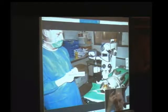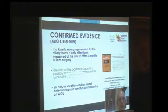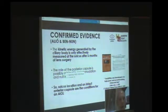The monkey is a very good model to study accommodation, even though it is difficult to manage because they are very aggressive. But we did regular surgery, performing lens surgery and implanting this device inside the capsular bag or the sulcus. And we could demonstrate, with the references here, that the kinetic energy generated by the ciliary body is only effectively measured at the sulcus after 6 months of lens surgery. That means that everything that is placed in the capsular bag missed completely any action after 6 months.